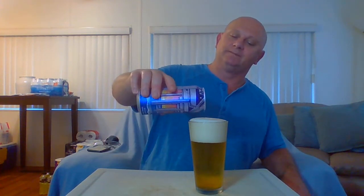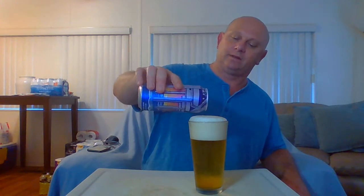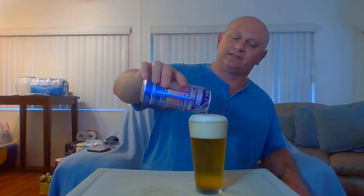IPAs, the fresher you get them, the better. I usually give them like a 2-month shelf life, or I won't buy it because they start going south after about a month and a half or 2 months. So I like to get them as fresh as possible and drink them as fast as possible. Not a bad deal, $16.50 out the door for 6 of these, you know, not bad at all.